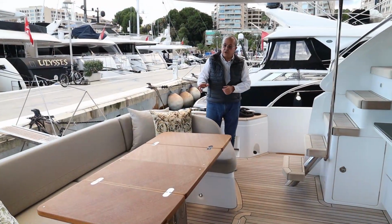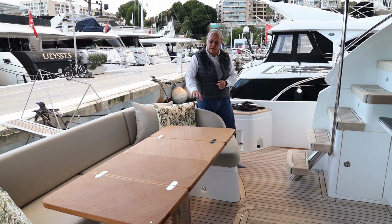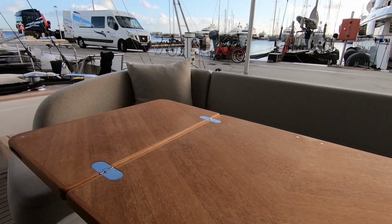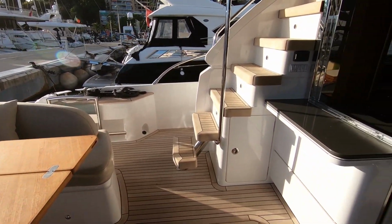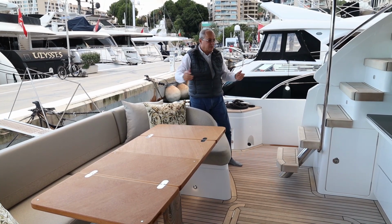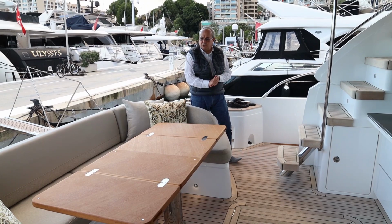Okay, so now here we are in the cockpit, and this seating area here is just worth a bit of thought. The table shrinks down to coffee size to make access in and out easy, and if you're not eating you don't need such a big table. But if you are using the table in full, you've still got a lot of deck space in front of it between this and the doors, and it just shows that there's a lot of volume here, a lot of space, and there's lots of room to move around, regardless of what people are doing.